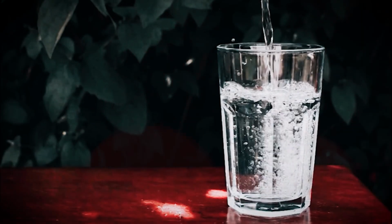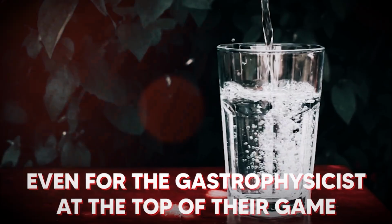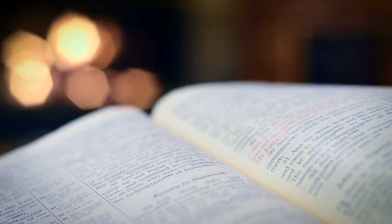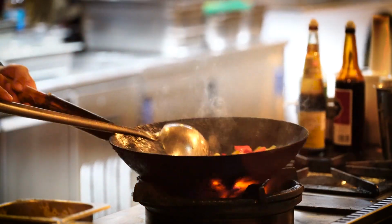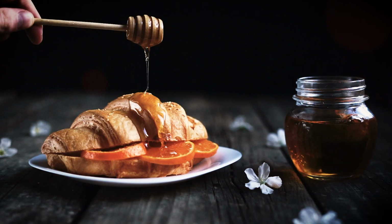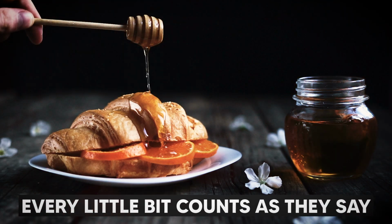Turning water into wine, now that's still a step too far, even for the gastrophysicist at the top of their game, though if you remember in the previous chapter, that was pretty much what the inventors of the right cup were promising to do. Nonetheless, a food or beverage company may be able to boost perceived sweetness by as much as by getting the color of their product or the packaging just right. Every little bit counts, as they say.